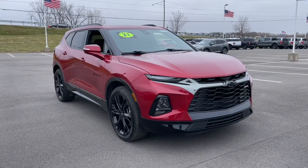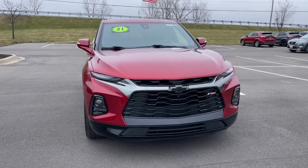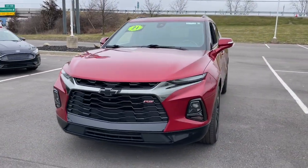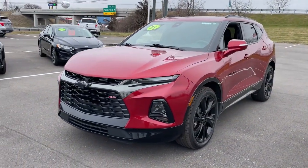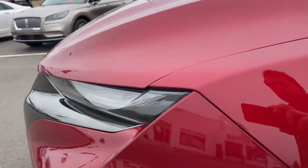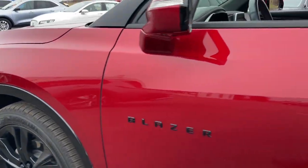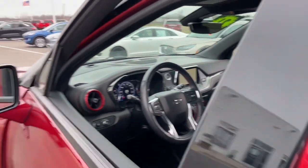Go home happy with the 2021 Chevrolet Blazer. With less than 20,000 miles on the odometer, this vehicle provides excellent value. This distinctively stylish Blazer offers sporty looks and handling, a quiet, spacious cabin equipped with desirable safety and connectivity features, and a smooth, confident ride.